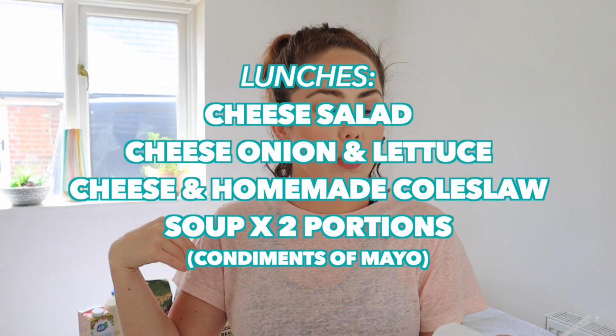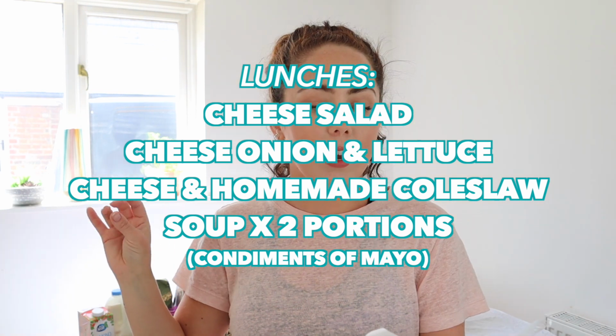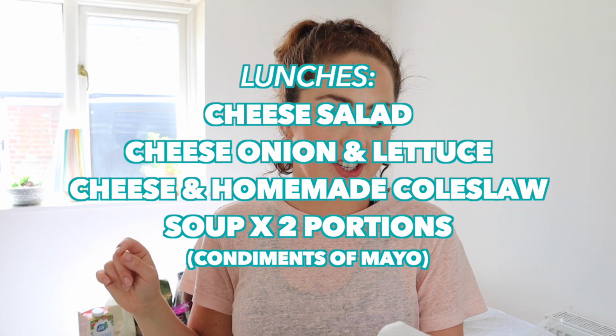For lunches this week, we are going for mainly sandwiches or soups. So we've got tomato soup, optional for 1 or 2 days. We can also have cheese and salad sandwiches, a cheese and onion sandwich, and a cheese and homemade coleslaw sandwich. The homemade coleslaw we are going to make with the ingredients included in this £25 budget.